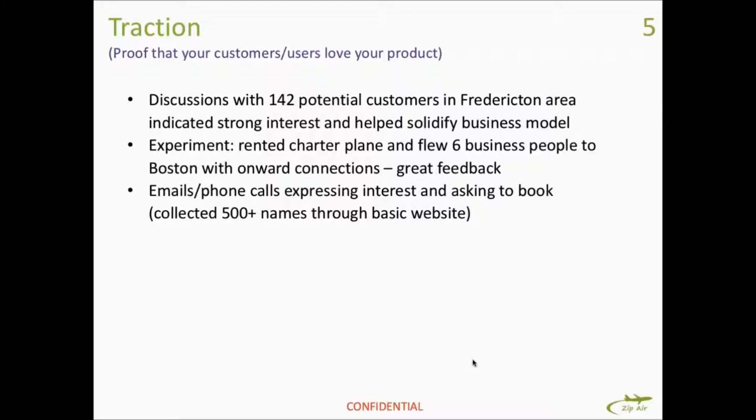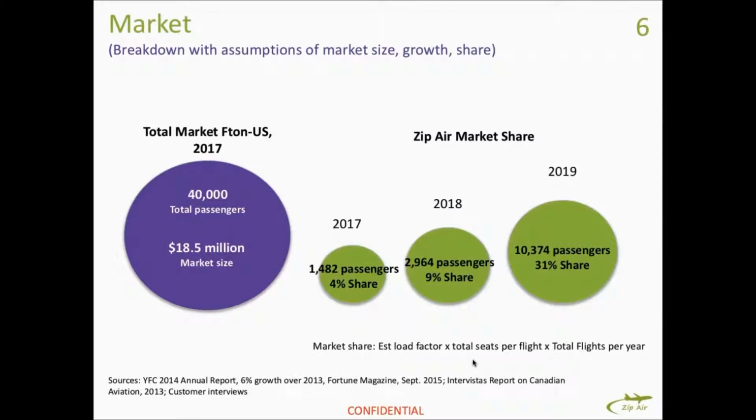We rented a plane. One of our founders is a pilot, and we flew 6 people down to Boston, and we got a lot of great feedback. They loved the service, and we're just trying to figure out the logistics of it. We do have a landing page website up, real simple, and we've collected 500 names through that website. And that's a way to validate that there's people interested in hearing about our service once it goes live. And we've been in the papers and things like that. So again, I want to highlight that this is a totally made-up business, but it's starting to sound real.